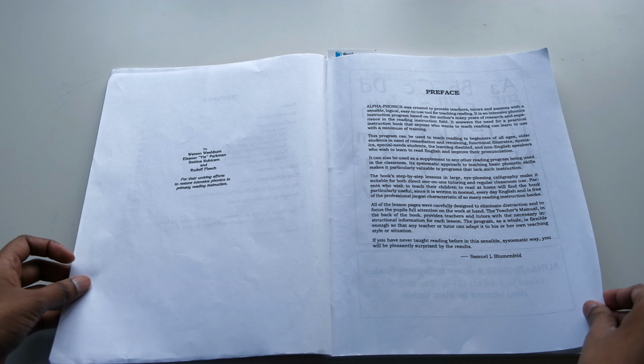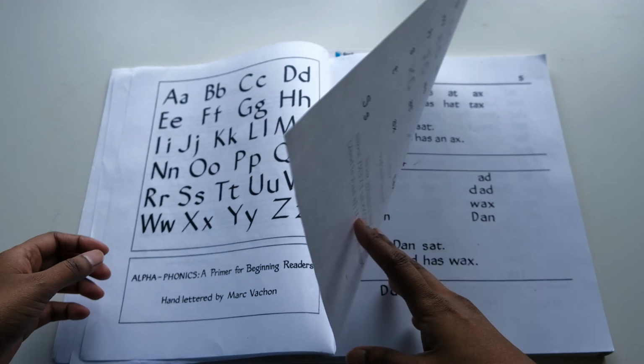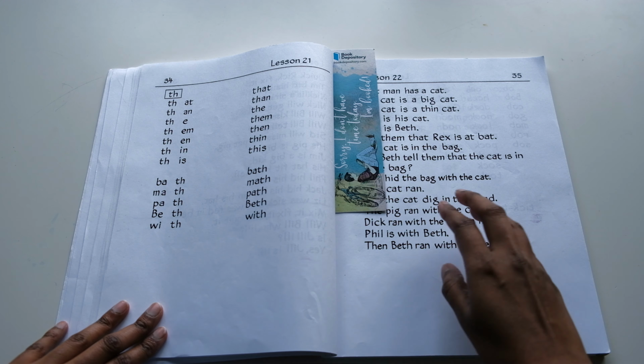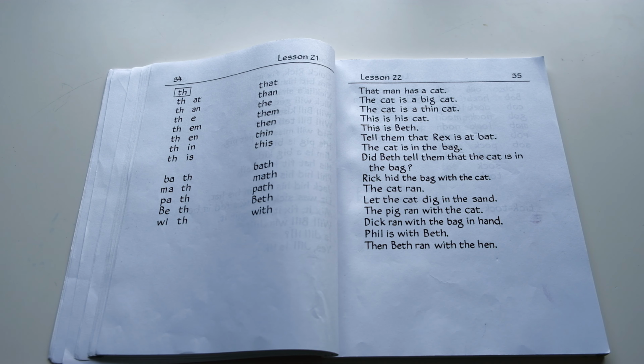I like the layout of this program. Some lessons only have single words to read out, while others have a whole bunch of sentences. Sometimes the lessons are quite long and may take a few days to finish, but my daughter is enjoying this and progressing through the lessons quite nicely.